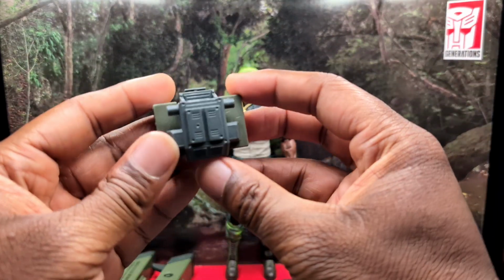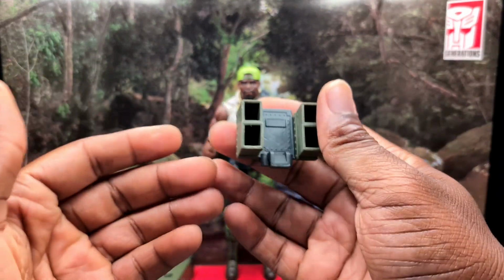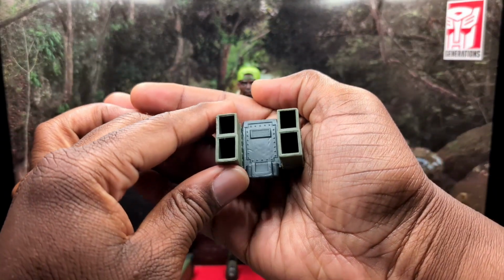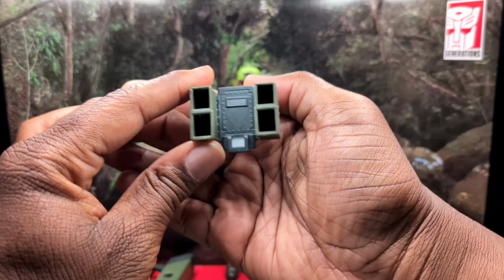This here, I'm not exactly sure. I'm going to have to look at the package. Of course, they don't give you instructions. You know that's a pet peeve of mine. Give me instructions so I can know exactly what I'm supposed to be doing with this stuff.